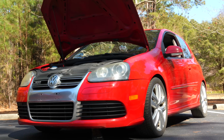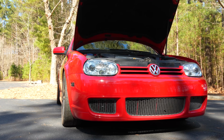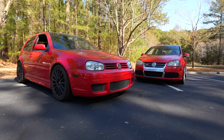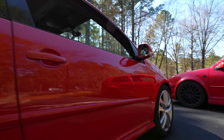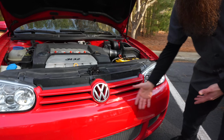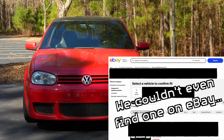Let's take a look at the two exteriors. First up, it's important to note that both of these cars stand apart from their GTI counterparts. Front bumper, rear bumper, side skirts, and rear wing spoilers are all kind of special to both of these R32s. Also, I just want to point out that these bumper covers, now if you can find one, are like $3,500 on the Mark IV, which is painful.